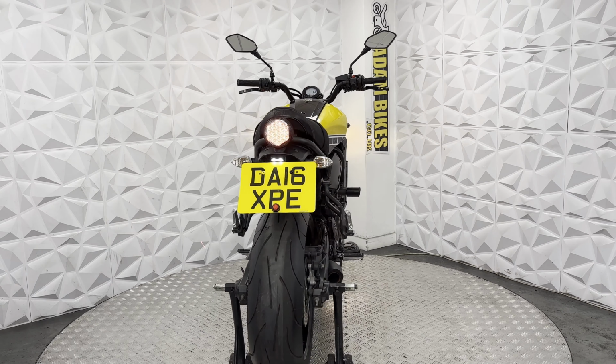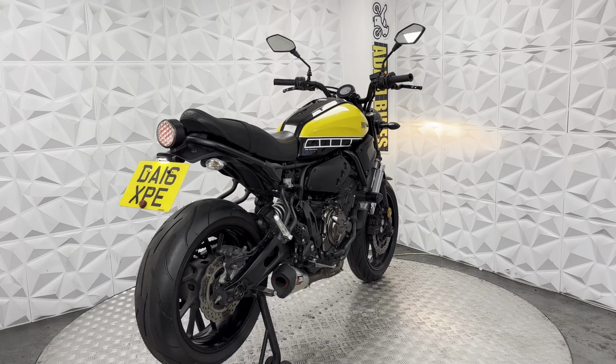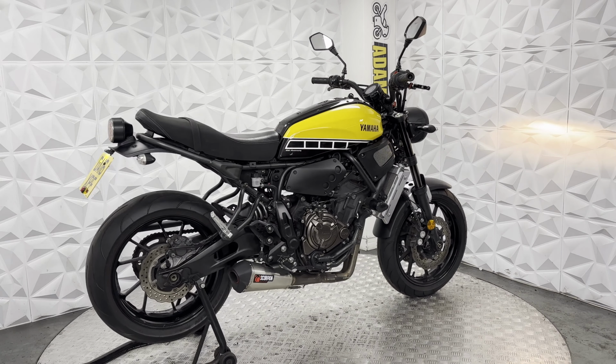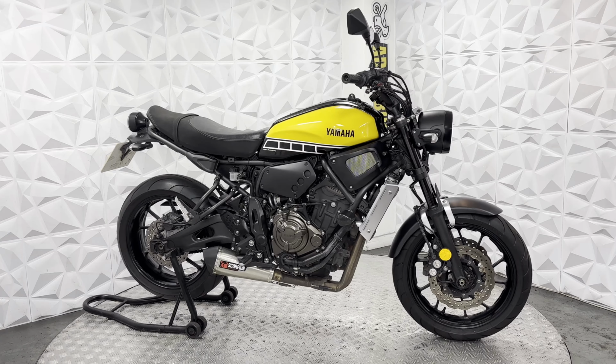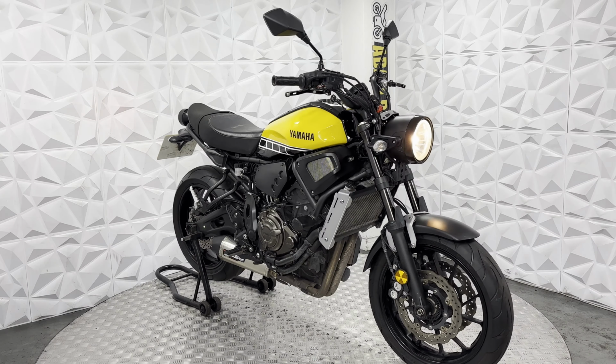Like I've said, this one was stolen and recovered, so it has had an ignition replacement. Everything does work fine though, there's no warning lights on the dash. Fuel cap works fine, including the seat lock. Everything all works nicely. The crash slider does have a little bit of wear and tear to it, but it's not going to affect it. It's a very clean bike.